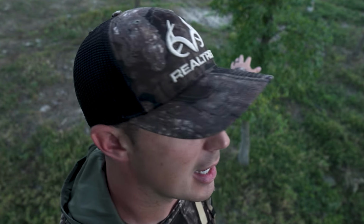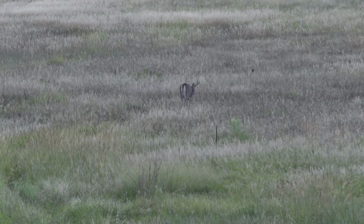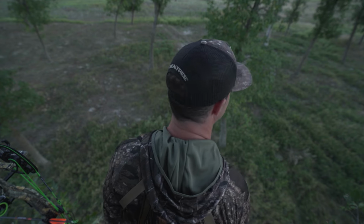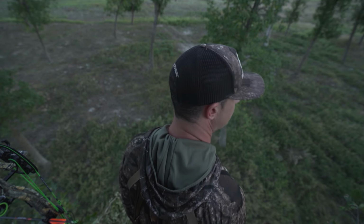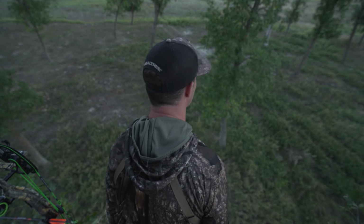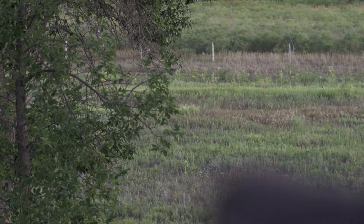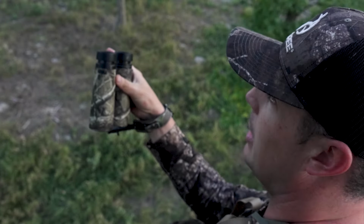It looked like he was coming straight to us and about to walk 20 yards from us, but at the very last second went right on me. And then I had this tree blocking me when he was broadside, and he jumped the fence. Same place as the other one. He's about to jump it. He's a really big deer.